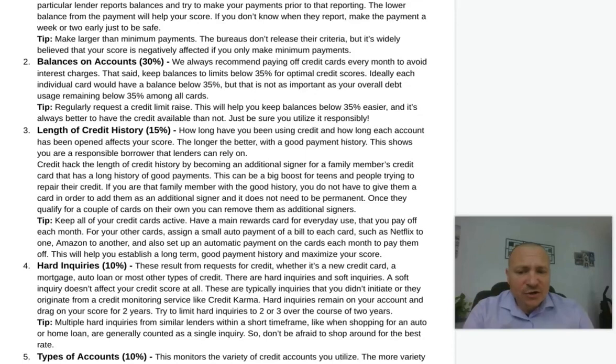Hard inquiries will remain on your account and they drag on your score for 2 years. So we want to try and limit those to 2 or 3 over the course of a couple of years. You can always see how many you have on your account. If you use a credit monitoring service like Credit Karma, they'll actually show you how those credit inquiries are affecting your score as well. So it's good to use those services and stay on top of that.